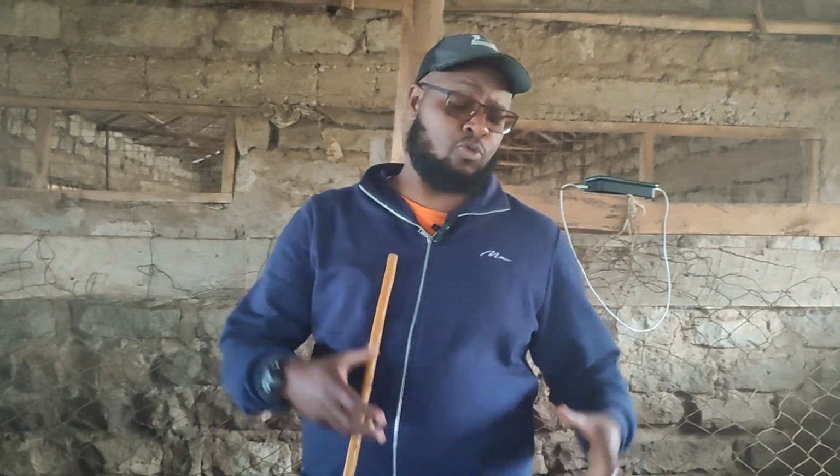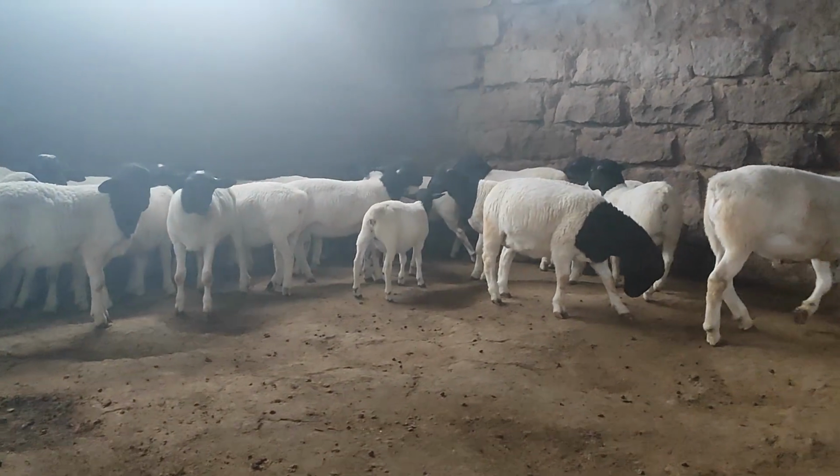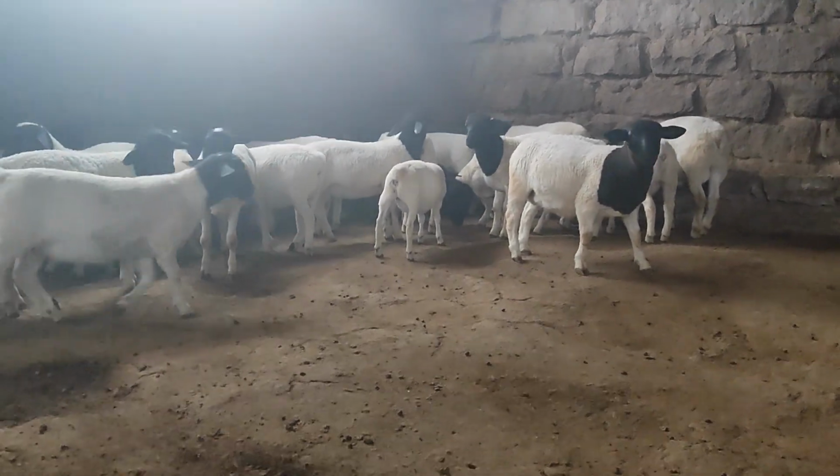So I would not advocate for you to use a knapsack sprayer trying to spray lambs. You may not get those fleas as easily as you would if you were to immerse them in the acaricide solution. That way you'll be able to thoroughly rinse and clean the lambs in all the required sites. This group of lambs are generally of the same age set. They are 1.5 months and below.